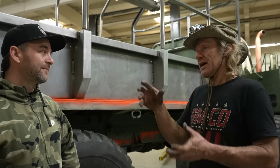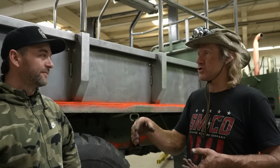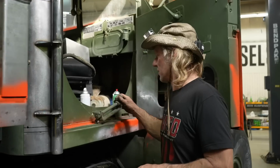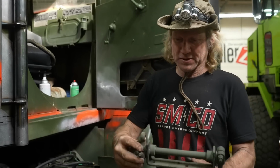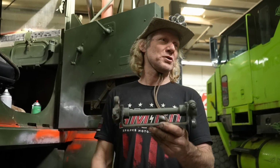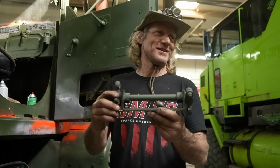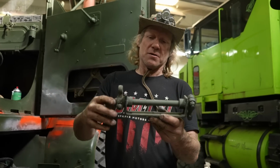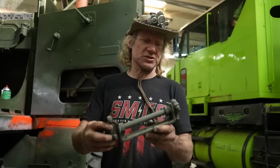So I had to physically remove all the linkages, which I have over here. Show me. Okay, this was one of them. See how nicely it turns now? Let's just say it was completely frozen in one position. Just rusted solid. They've got a brass bushing in here, but the corrosion just did it in.